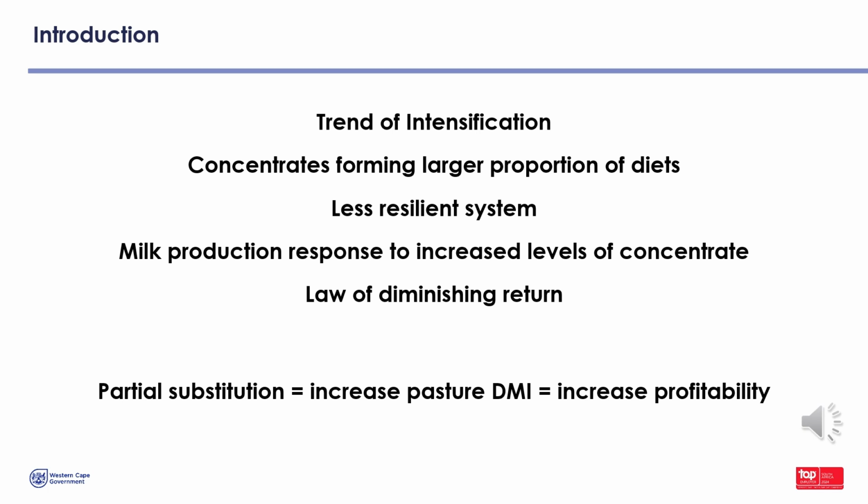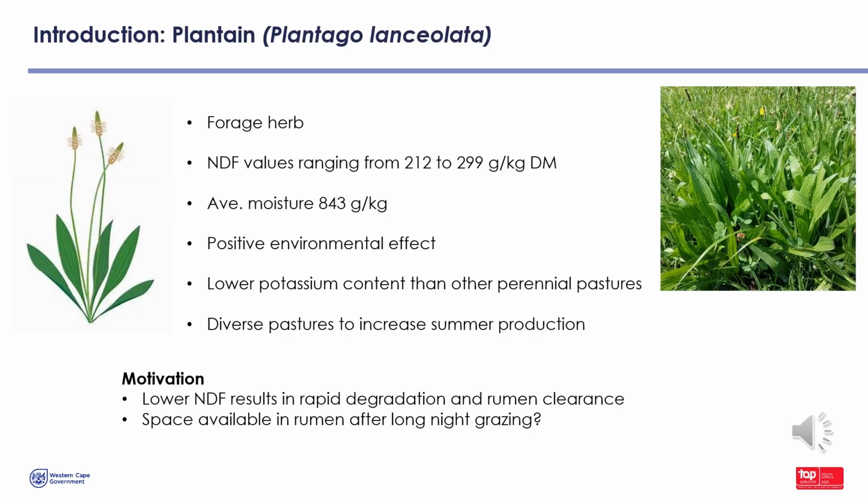One viable option to increase dry matter intake from pasture is to partially replace concentrate with a high-quality, fast-degradable pasture. The high-quality, fast-degradable pasture used in this study is the forage herb plantain. Plantain is mainly used in diverse pastures to increase production in summer months when ryegrass production and quality is poor. In this study, the low NDF and high moisture content of plantain allows for high intake and fast passage rate.